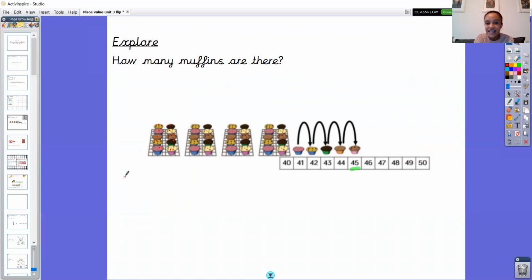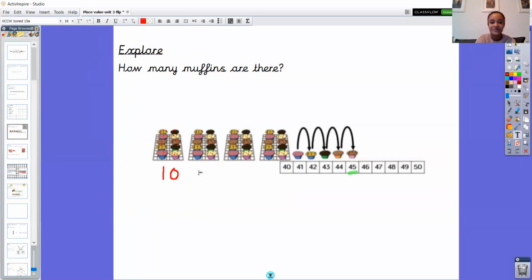So let's count each one. I'll write the number underneath, and then we'll see if we get to this number 40. Are you ready? So 10, let me write it down like this. 10, 20, 30, and then 40. Can you see how these ones have been counted in tens? And then we switch our brains into ones. It's a tricky thing to do. You've got to have your brain working in tens, and then you're going to swap it over to ones. Should we try and do that?